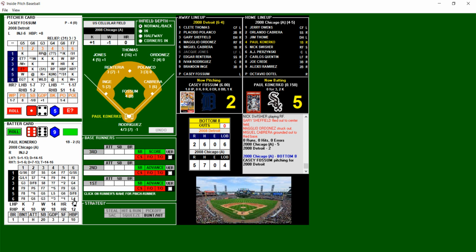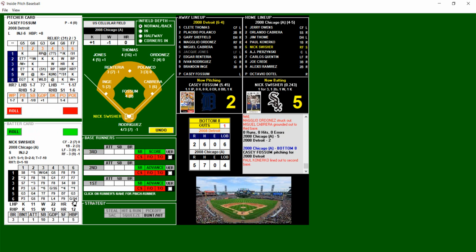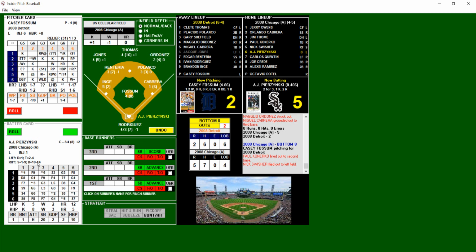6-6, line drive to Ventania. Out number 1. Nick Swisher, 1 for 3. The pitch. And that's going to be a 6-5, 12, 20 too high. 6-2, and that's going to be a fly ball out there to Jones. And that is out number 2. 2 away, and A.J. Pazinski is 2 for 3.